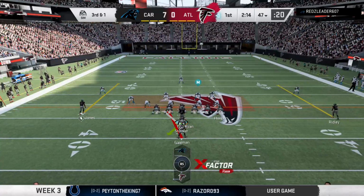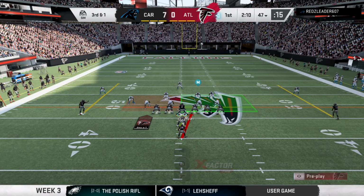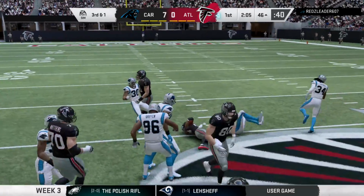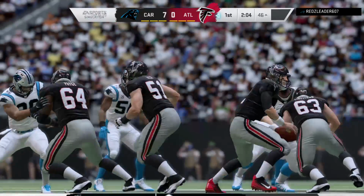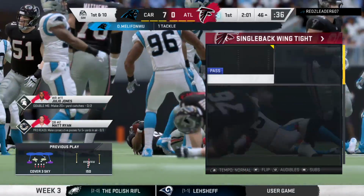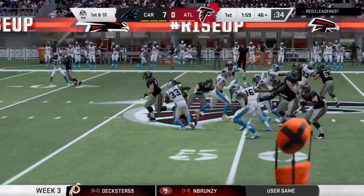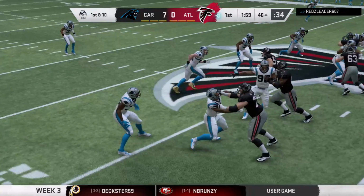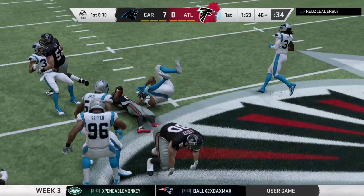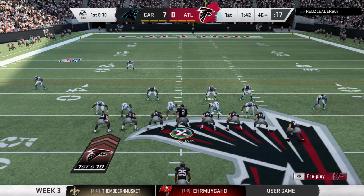Came up a little short on the last pass play. They did get 9 yards out of it, leaving him with his 3rd and 1. Now Ryan going to give it to Freeman. And he's got the first down before being taken down at the 46. It's a pickup of 6 and good enough to move the chains. First down. 1st and 10 at the 46-yard line. So from Panther territory now, it's 1st and 10 at the 46.